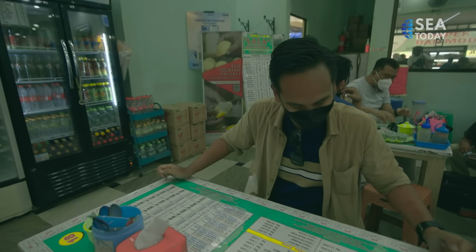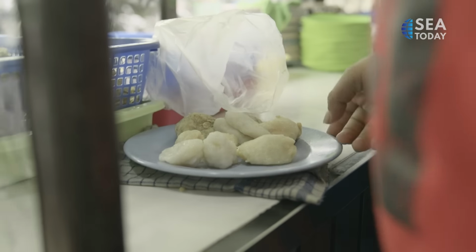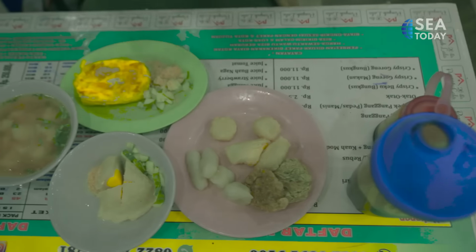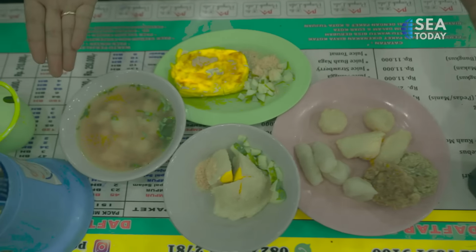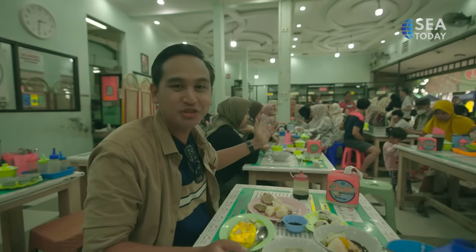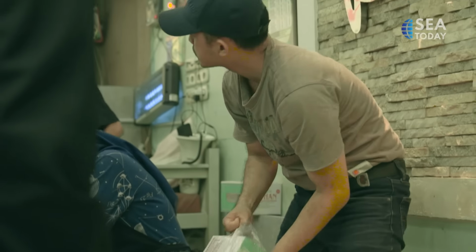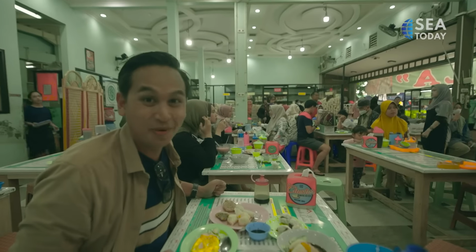No need to call for a menu. It's right here on the table. Not wasting any time, I went straight to it. It's like pempek prime time. Look at it. People just keep coming and they come home carrying these boxes of pempek ready for a flight anywhere. Wow.